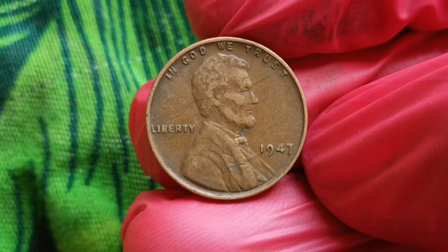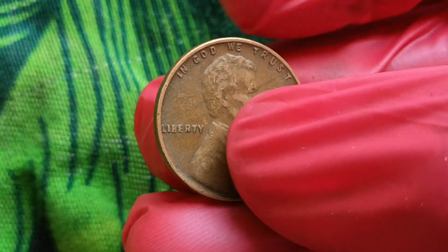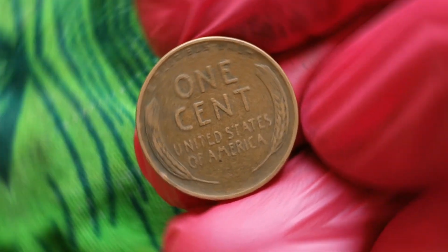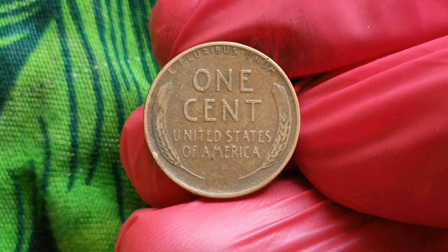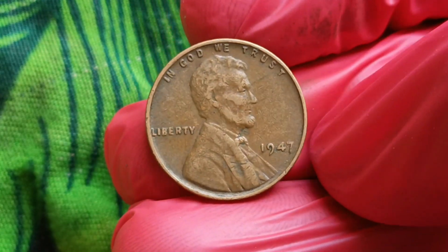And trust me, when this coin shows up in the market, it doesn't sit there waiting. Collectors move fast, but quietly. This isn't loud bidding. It's calculated, intense, almost secretive. Because the people who understand this coin, they're not letting it go. They're holding. They're locking it away. Which means supply keeps shrinking and demand keeps rising.